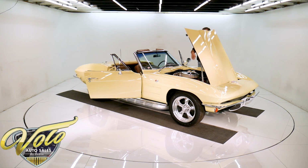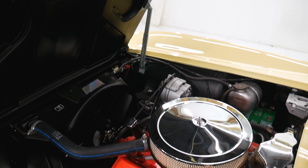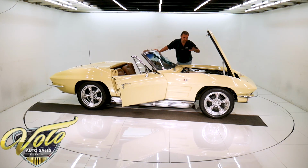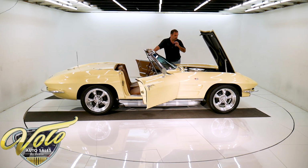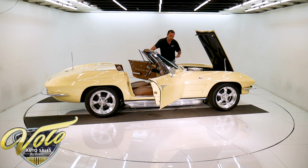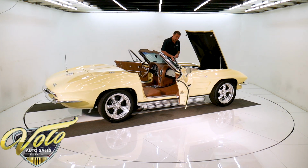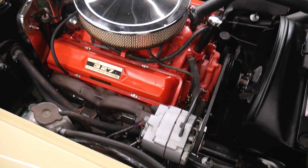It's a 327 with the optional 300 horsepower. It is VIN number matched to the car, and it is like new looking. It's not greasy, not dusty. This looks brand new, and it looks like it would have from the factory. All the correct manifolds, GM hoses, correct ignition shielding, and it has power brakes, power steering. And again, everything in here looks new.